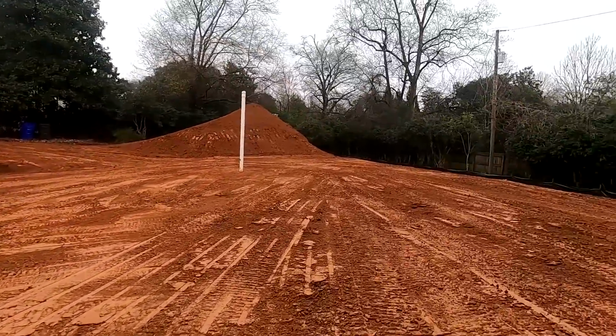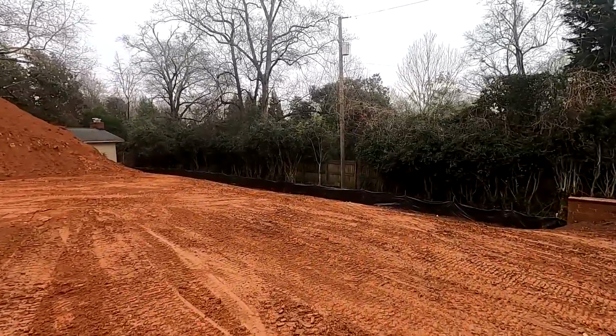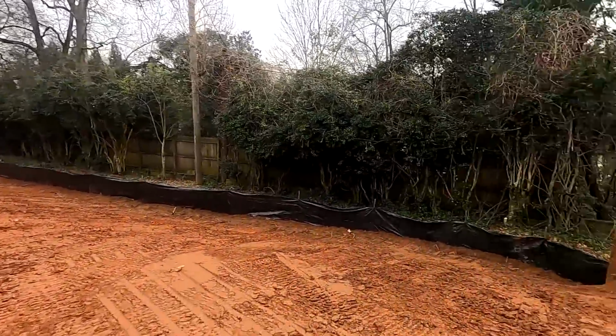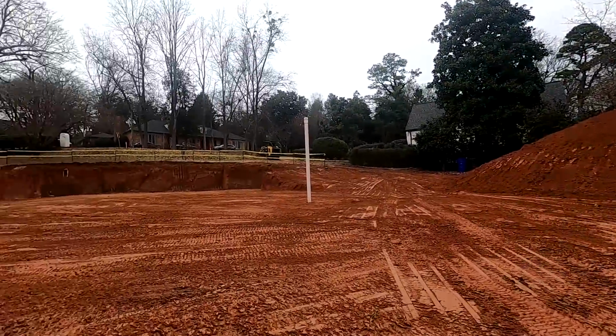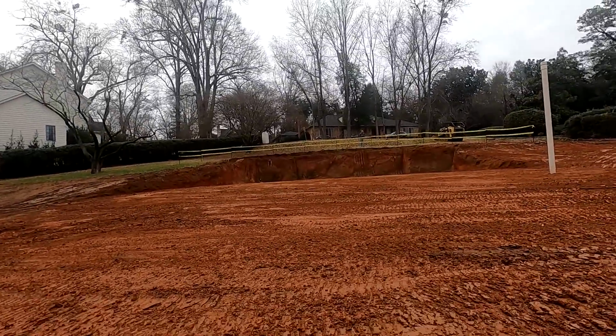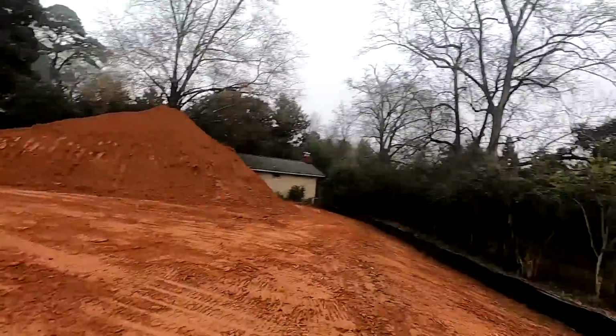Got all this slicked off. We're supposed to get 1.5 inches of rain tomorrow, so we got it slicked off the best we could. Silt fences put in, and there's our dirt, and there's back looking in the hole right there. I think it turned out very nice. Yeah, you can kind of see. It'll work for who it's for. No, I'm just kidding. But I'm sure if they need us to come back or dig a little more out of an edge, we'll come back and do that, but haven't had to yet.